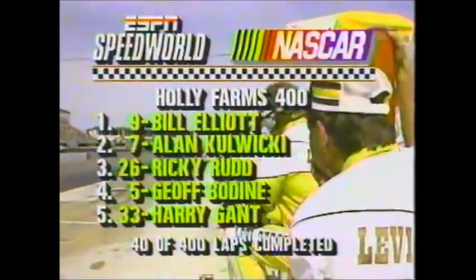Alan Kulwicki trying to stay there with Bill Elliott. Top 10 here at the Holly Farms 400. Bill Elliott the leader, Alan Kulwicki running second. Rudd is third, Jeff Bodine fourth.